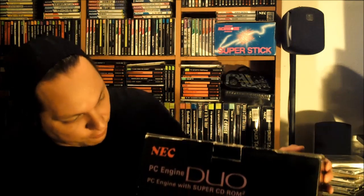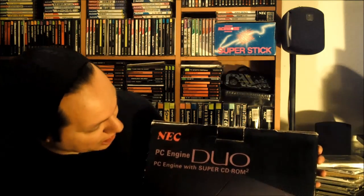I mean, look at this thing. It's very minimal shelf wear. It's in excellent shape all around. It's got the serial number here. Everything is intact. This must have been imported over here and just sat in a closet for years. The system is in mint shape.